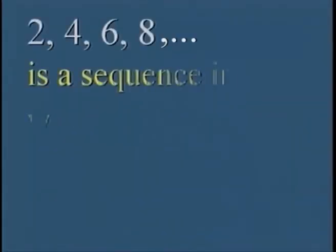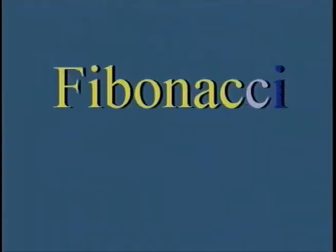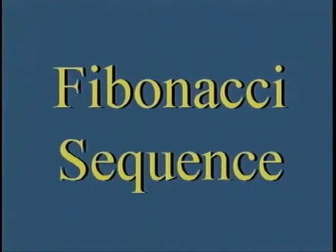A sequence is a list of numbers which follow a certain rule. For example, 2, 4, 6, 8 is a sequence in which the difference between two numbers is 2. So, we can get the succeeding number by adding 2 to the preceding number. Let us see the Fibonacci sequence. Fibonacci came up with a rule that has wonderful properties.